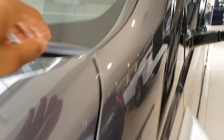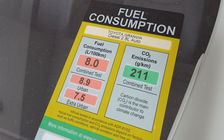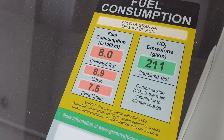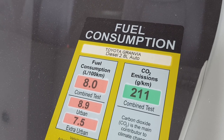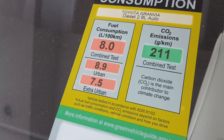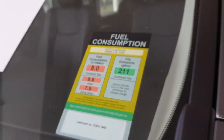The fuel consumption of this van is 2.8 litres per 100. Sorry, the fuel consumption of this car is 8 litres per 100 kilometres, and the engine size is a 2.8 litre diesel, combined 8.9, 7.5 extra urban. Sorry, I should read the numbers back to front.